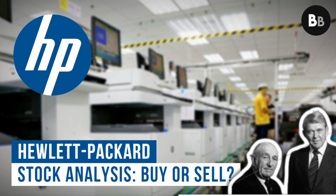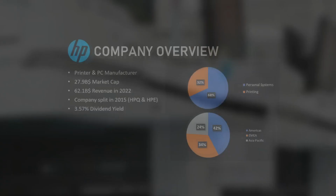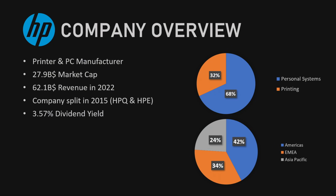Today we'll be covering HP Inc., stock ticker HPQ. HP is a printer and PC manufacturer known all around the world. Their market cap is currently sitting at $27.9 billion. In 2022 they generated a revenue of $62.1 billion, and the company split up in 2015 into HP Inc. and HP Enterprises. The dividend yield is currently 3.57%.